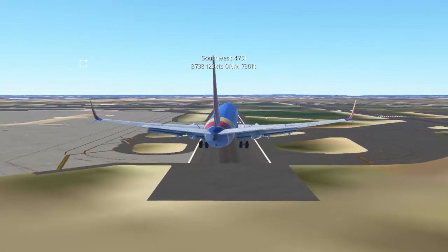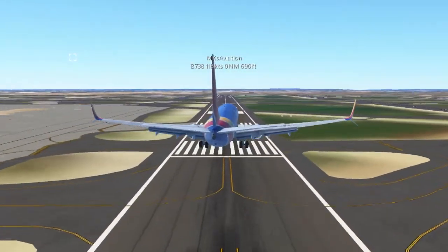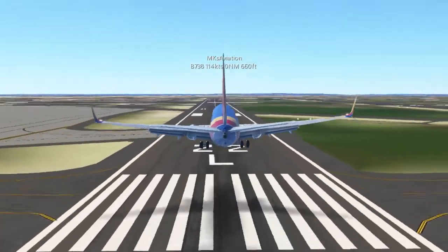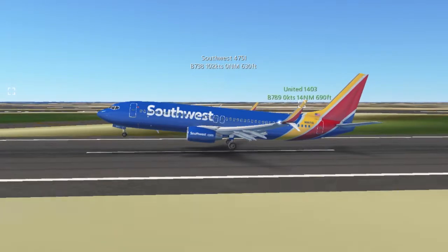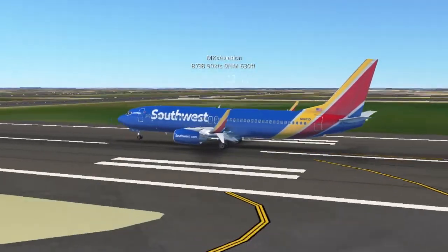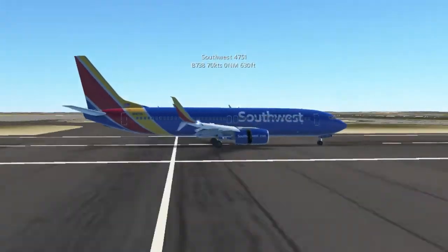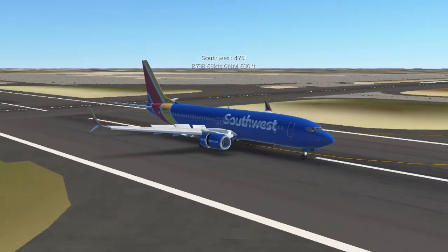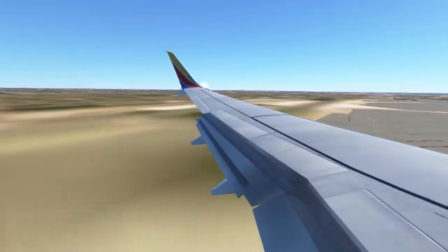I've done this approach a couple times. Midway's a pretty gnarly airport, but this was a really good landing. As you can see, we just used the rudder a little bit and just greased it on. So really good landing. And then almost immediately you get your spoilers coming up, and then the reversers come out just because of how small of an airport Midway is. So you get slowed down pretty quick and turn left on the taxiway.